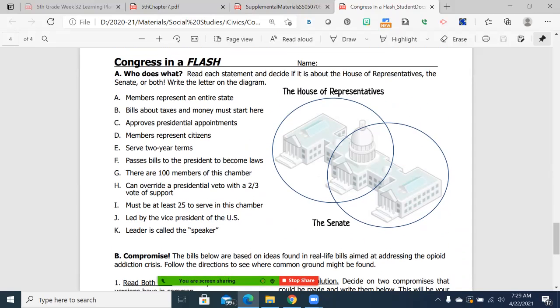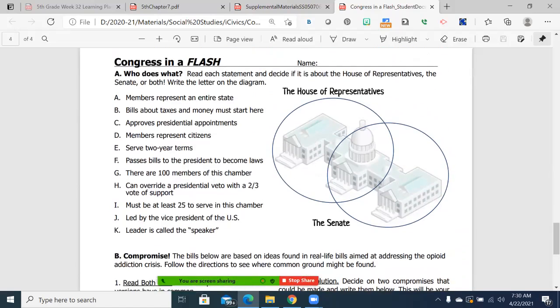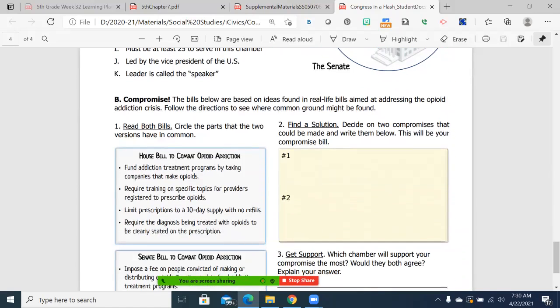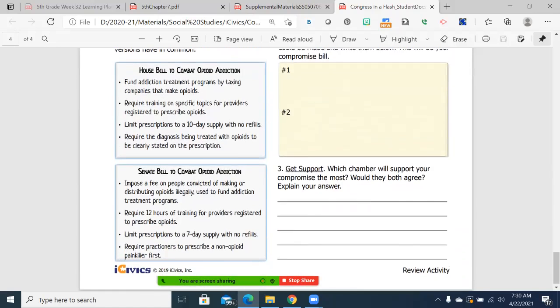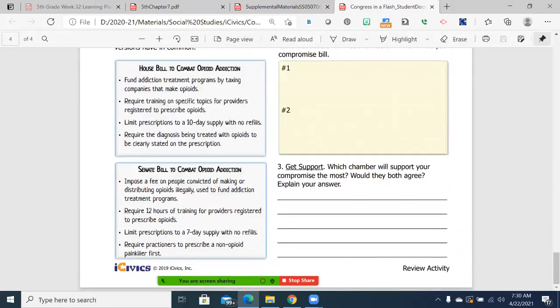Who does what? Read each statement, decide if it's about the House, the Senate, or both. Then go ahead and fill this out on the diagram. This is on the paper copy only. We talk about compromise, and this will also be in the Google form to find a solution to these two bills. At this point, you should return to the Google Classroom to complete the assignment.